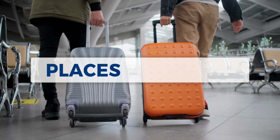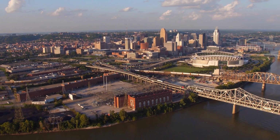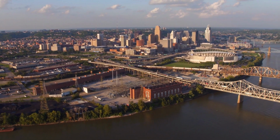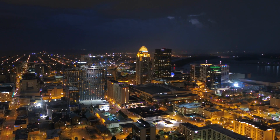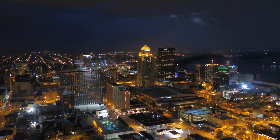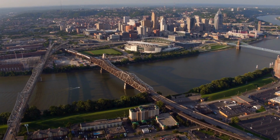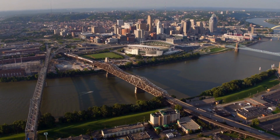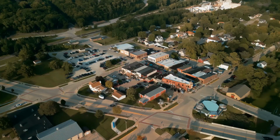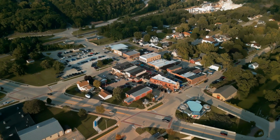Places to stay. Kentucky offers a wide range of accommodation options to suit every traveler's needs and preferences. From luxury hotels and resorts to cozy bed and breakfasts, rustic cabins, and campgrounds, there is something for every budget and style. In cities like Louisville and Lexington, you'll find a plethora of upscale hotels with modern amenities, while smaller towns and rural areas offer charming and unique lodging experiences.